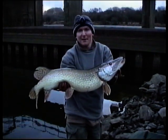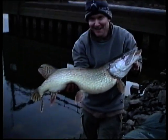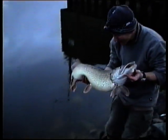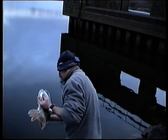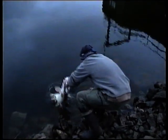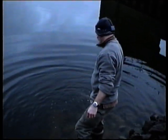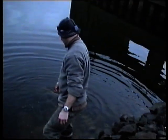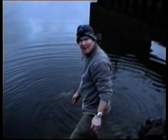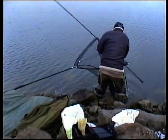Pike, first pike on the water. And we're going to put this girl straight back. Jammy sod. That's a lovely fish. There she goes. You can see the weight of them fish. Impressive, aren't they? How beautiful. I'm trying to find the zoom, but just press the red button there and stop it there. Yeah, go on there.